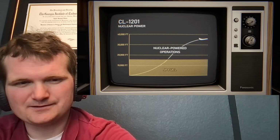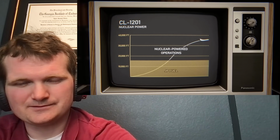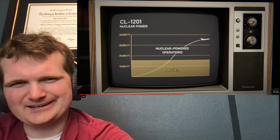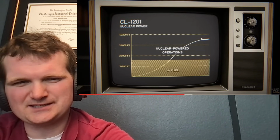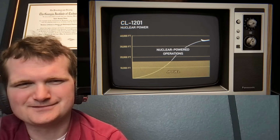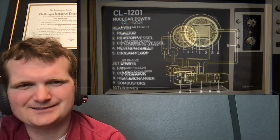During takeoff and landings, the 1201's cruise engines will run on standard jet fuel, and only above 16,000 feet will they be switched to nuclear power. Interesting. So it uses jet fuel to take off. Why? Each engine is fitted with a heat exchanger.